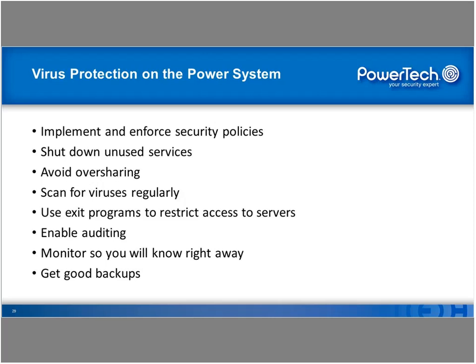Monitor your scan logs and audit logs. You need to actually deal with those viruses in a timely manner. If you ignore them, they will come back to bite you. Get good backups. Remember, if your IFS has a virus and you're backing them up, your backups are infected too.